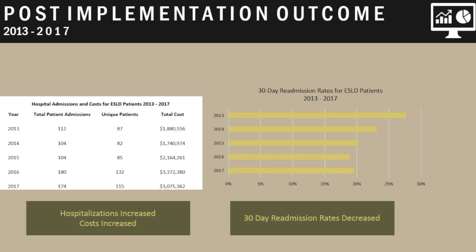Post-implementation outcomes. Some of the things that we thought would happen would be that we'd see a reduction in hospitalizations and a reduction in costs associated with that. But in fact, we saw the opposite, which is interesting when you step back and think about it. An increase in hospitalizations may have been the right thing, which is identifying very life-threatening events earlier and getting patients to the hospital for appropriate interventions sooner. However, we did see 30-day readmission rates decrease over the measurement period.